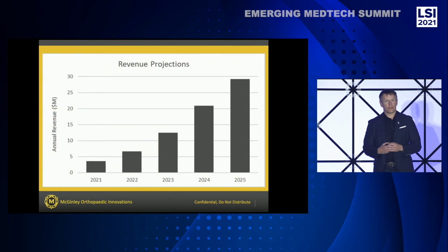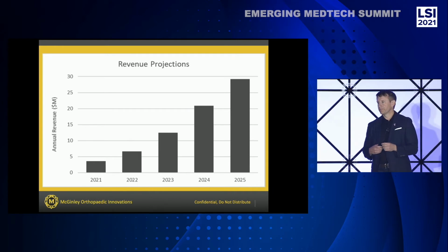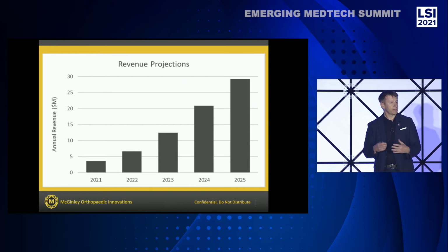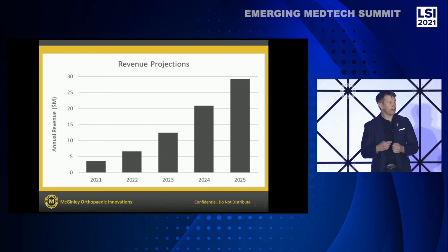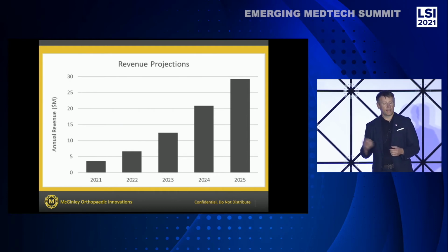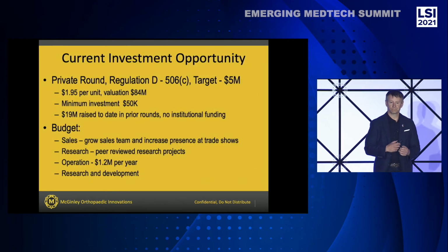Revenue projections. We're early stage revenue. We recently launched these products and had them on the market. So this year we're expecting about 3 to 4 million in revenue, and then exponential growth from there. This is essentially a razor blade model. The handpiece, the power tool, is the capital, but really it's the drill bits that go into that system are single-use disposable. That's standard in industry right now, and that's what facilitates the exponential growth of this curve over time.